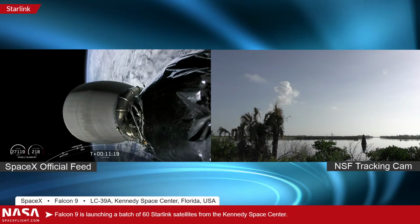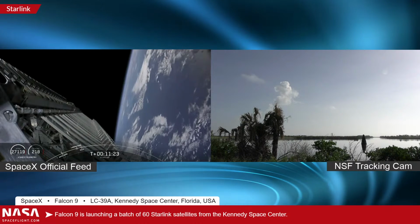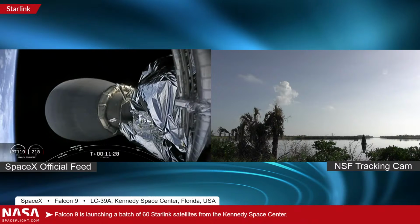They literally just fan out. I believe somebody said it's like a deck of cards. Like if you had a stack of cards in your hand, you sort of fanned them out a little bit. It's almost how the Starlink satellites deploy whenever they release from the top of the second stage here.